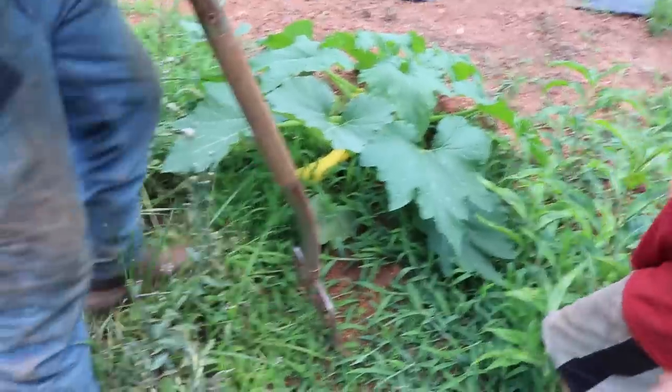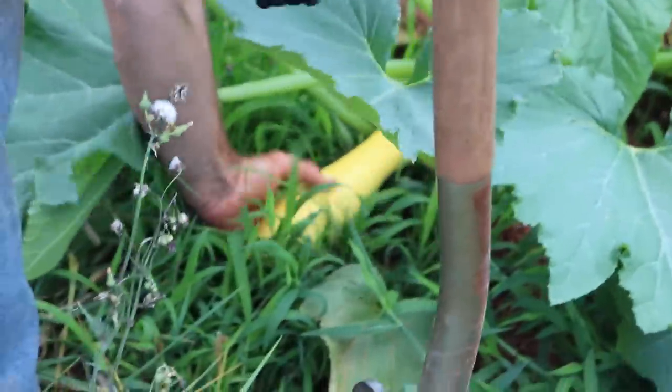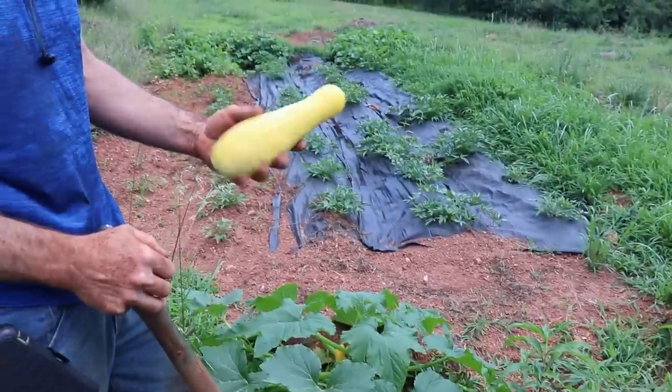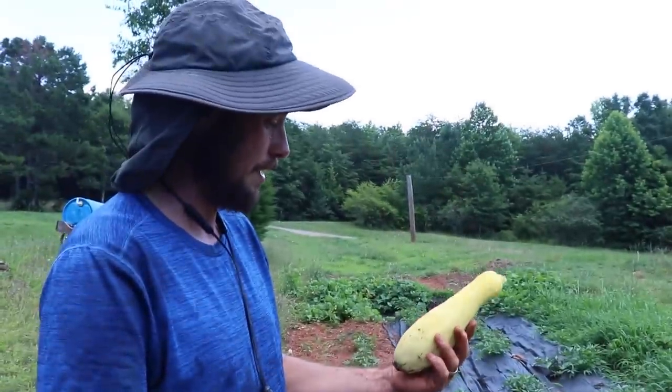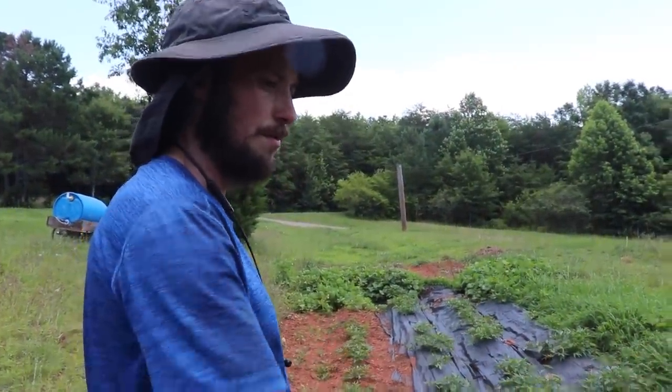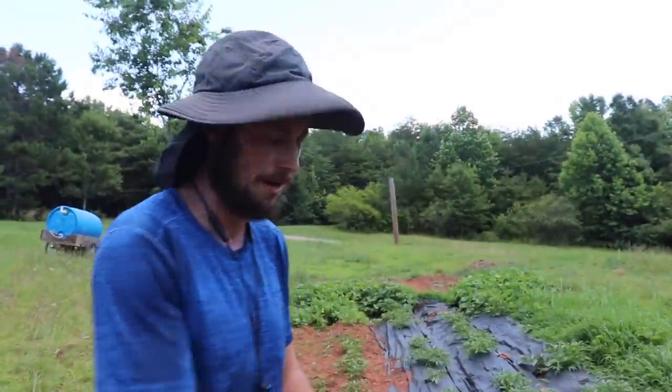Okay. Look at that squash. Hey, look, squash. Yeah, that one's ready. Hey, bonus harvest. So that was actually a volunteer that came up on its own. We'll take that in with the potatoes. Mom will be like, wait a minute. One of these things is not like the other.